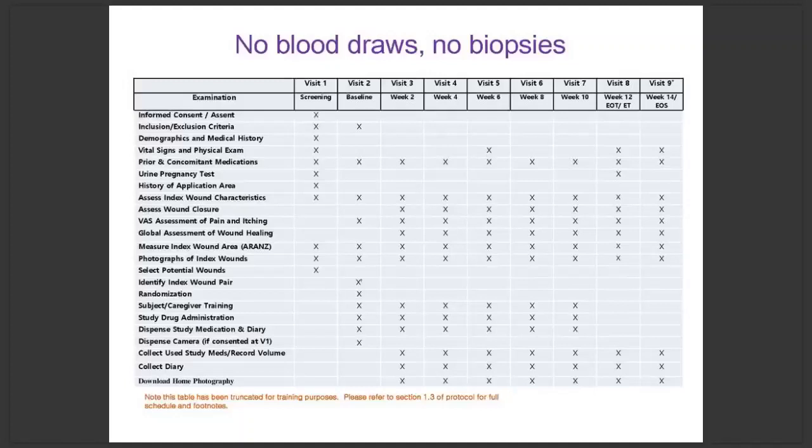So as you can see at each of these visits, the patients are brought into the study, and the only laboratory test for those who are female and able to have children is a baseline and end of treatment urine pregnancy test. Not that we think that this is going to get inside, but just because it's required and it's part of safety assessment. And then everything else here is all photography, finding out all of these various characteristics of the wounds and the pain and the itch and all of this, and collecting diaries capturing this information. Next, please.